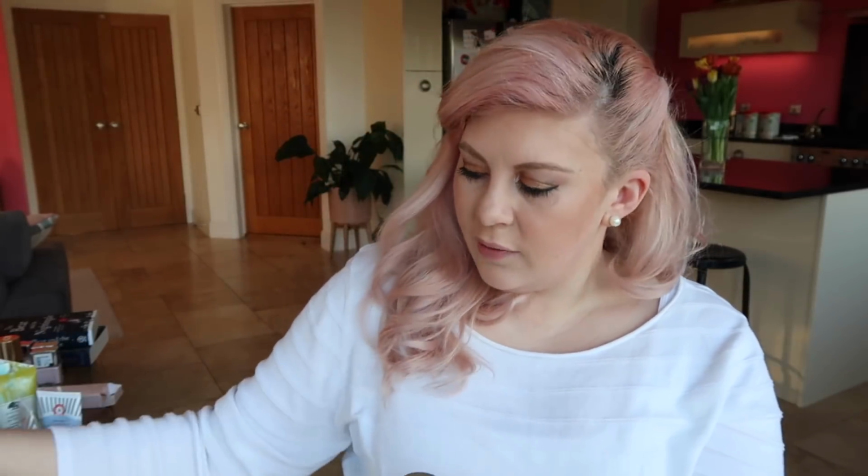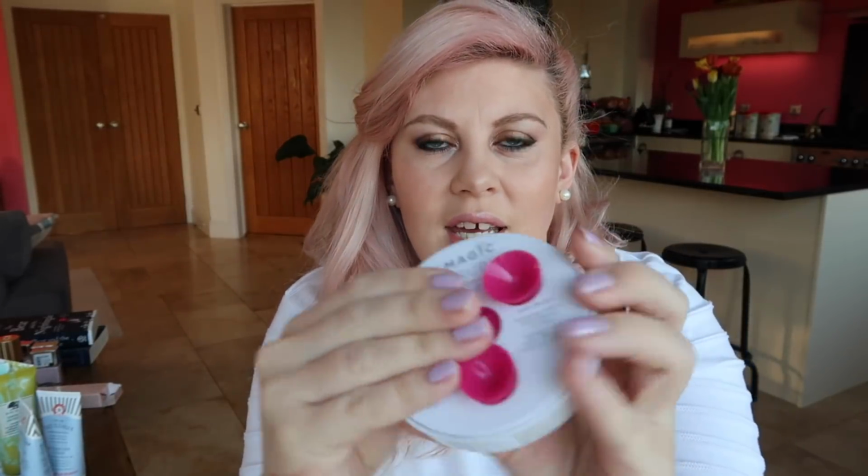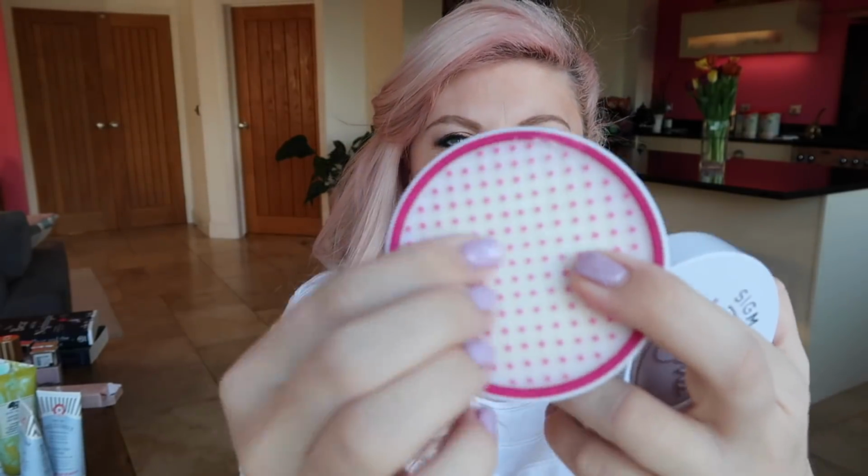Thank you. Sigma, who are famous for their brushes, have sent me a few things as well. They have sent the Sig Magic Brush Shampoo Foam and Sig Magic Brush Shampoo, not foam, and then also this little device which is to clean your brushes with. You stick it to your sink like that, and then, oh gosh, it's got like a bubbled pad and you can like brush your brushes around it.